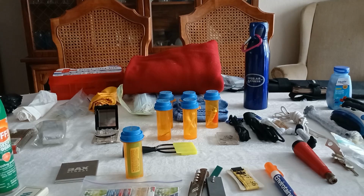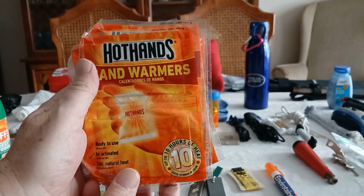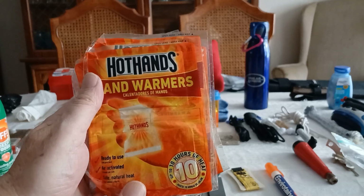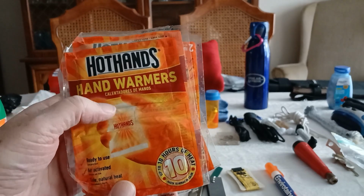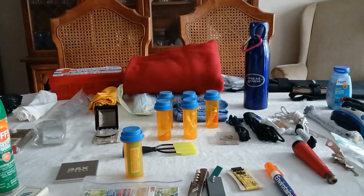In the wintertime, I've got some of these hand warmers I can put in my gloves. I can put them in my socks. They say hand warmers. That's just because that size. If anything you need to warm up, you can use these to warm up.